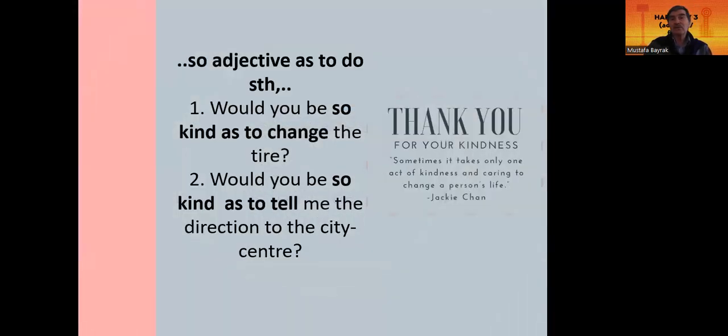So, adjective to do. Yes, this is famous. But is it easy or difficult to use it by putting "as" before "to"? So adjective as to do, okay? So adjective to do, but so adjective as to do something. They have the same meaning. Would you be so kind? Would you be so kind as to?